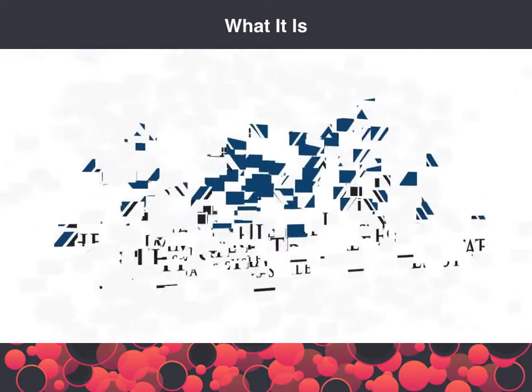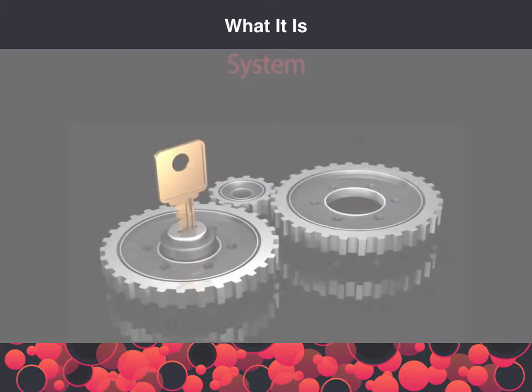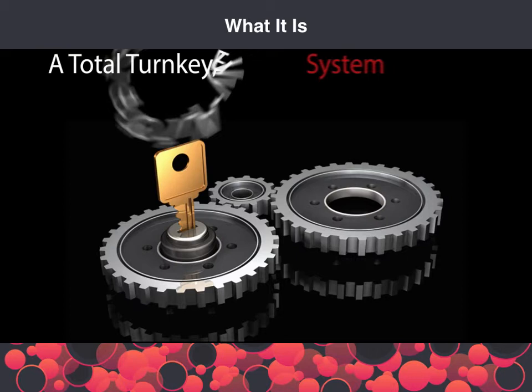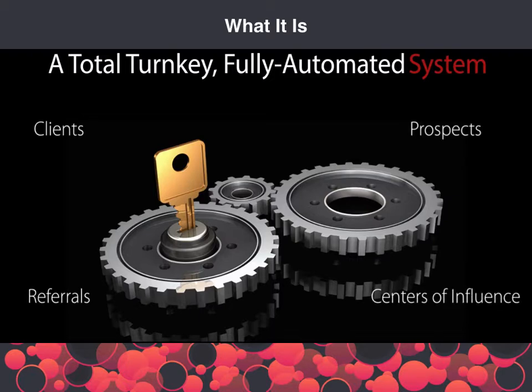So, what is the ultimate real estate sales system that agents are raving about? The key word, it's a system. A total turnkey, fully automated system that you'll use with clients, prospects, referrals, and centers of influence.